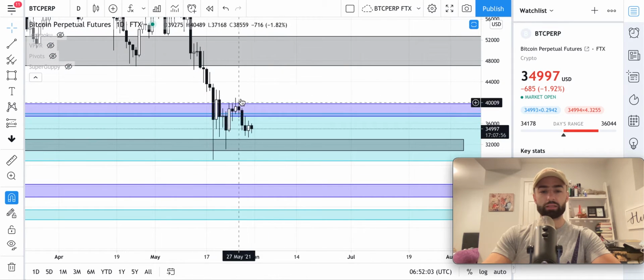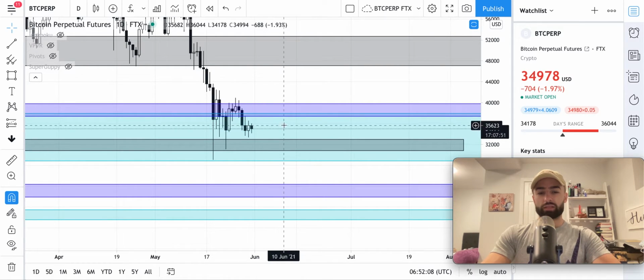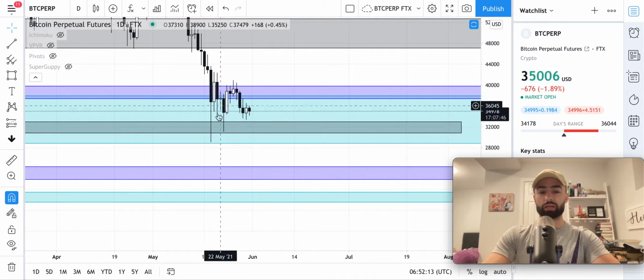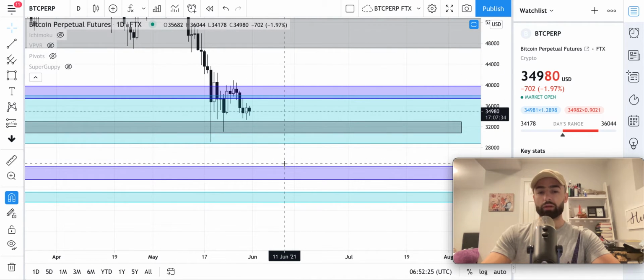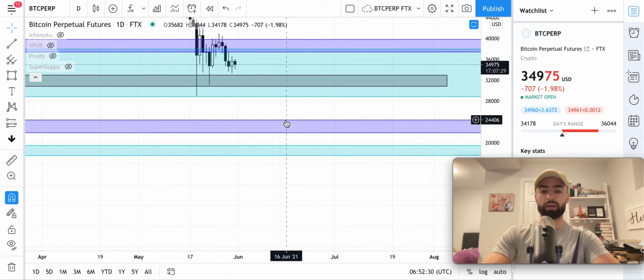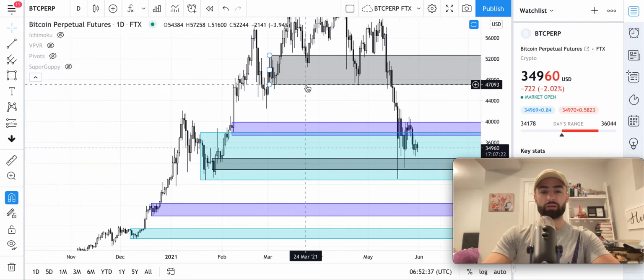But this daily equilibrium pattern, depending on the way it breaks, is going to signify a significant price movement, because when price tightens up like this, it tends to kind of snap like a rubber band when it actually does break out. So it's either going to break out and go up significantly, or it's going to break out and go down significantly. If it breaks out and goes down significantly, I expect this dark blue level at a minimum, and this is 24.4. If it breaks up, I'm expecting this gray zone up here, which is at about 47K.